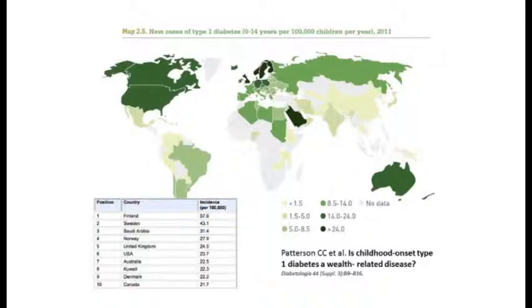So the more well-off countries generally have a higher incidence of type 1 diabetes. Now, whether this is because of something that these countries have or because of something that the countries don't have, the absence of a particular infection or parasite, for example, isn't really clear.